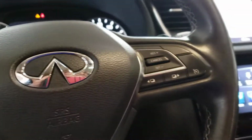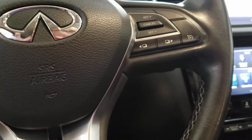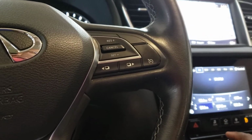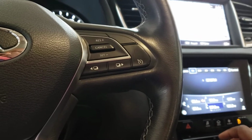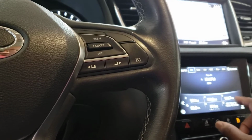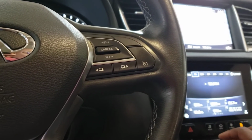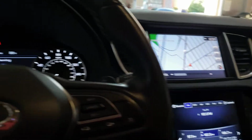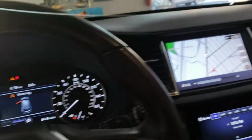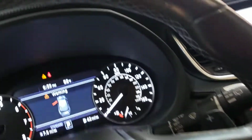I didn't get to pump the Bose stereo. Here we go. Of course, panoramic sunroof, power seats, of course. But let's touch this, see what we can do. Let's see if I can get any audio. Okay, 97. Let's see if there's any. No, commercial. Come on. Are you kidding me? There's nothing here. I'll take it. That Bose is beautiful, guys.